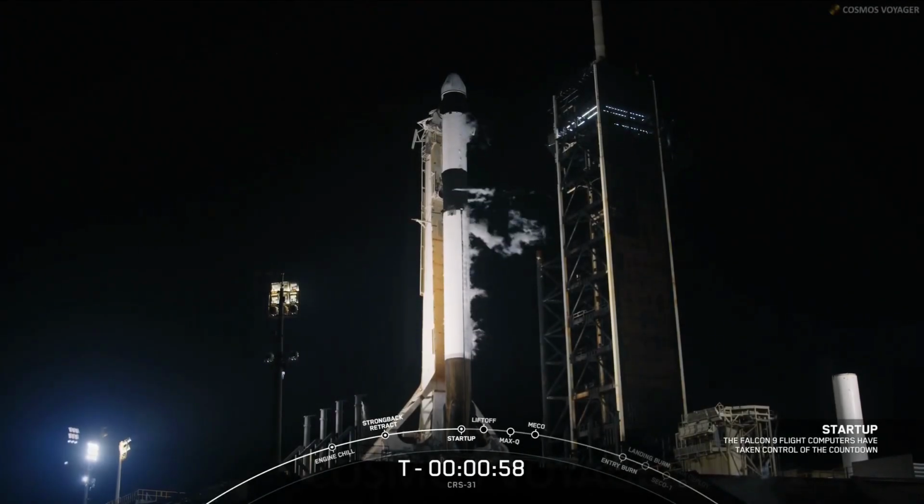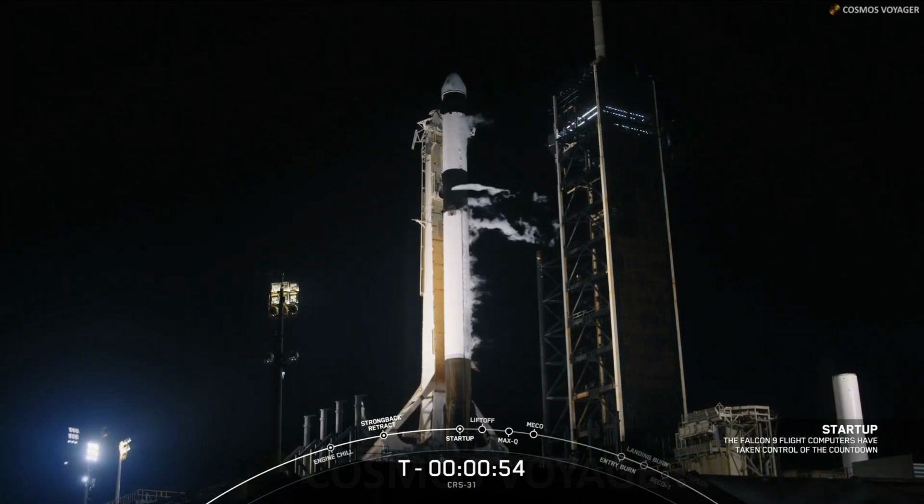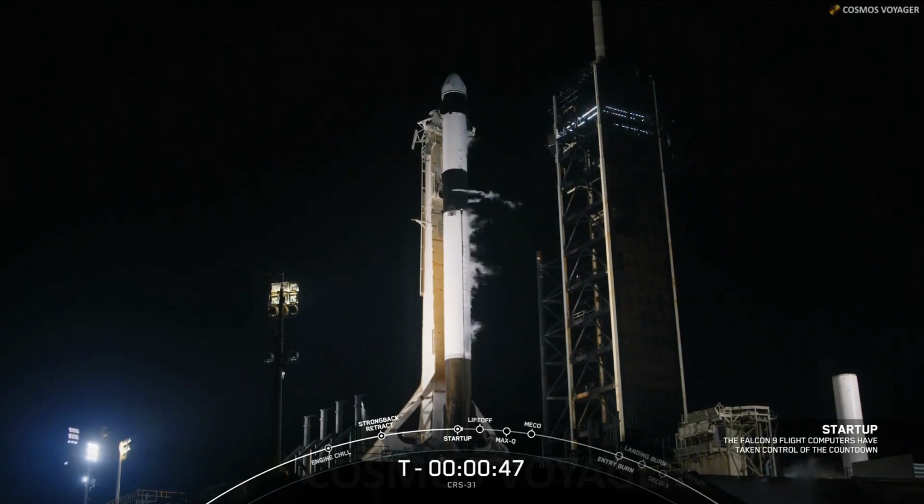Falcon 9 is in startup. Dragon is in countdown. SpaceX launch director, go for launch. There is that final launch director go. All systems are go for launch of Falcon 9 and the CRS-31 mission.